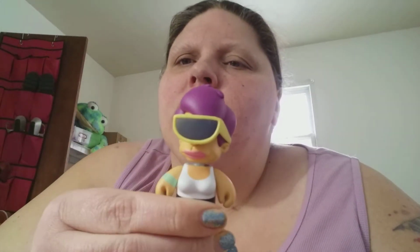And she comes with sunglasses. Okay, I gotta put it on. This is too cool. Harvey! He's got to do it at least one more time. Lila's great. That's a great toy. I enjoy it.